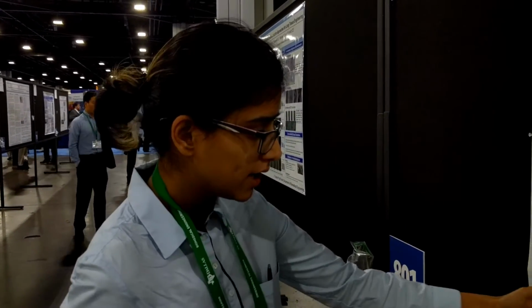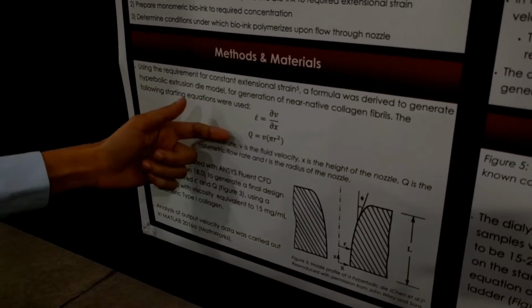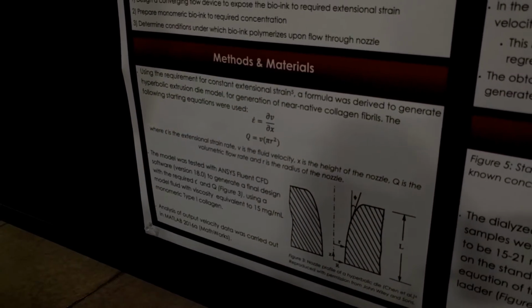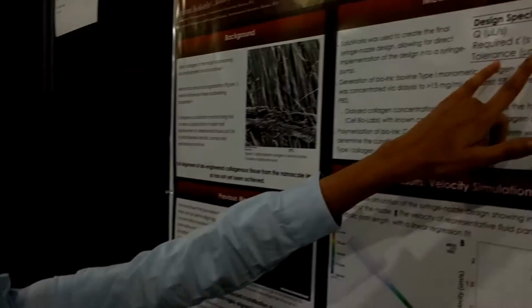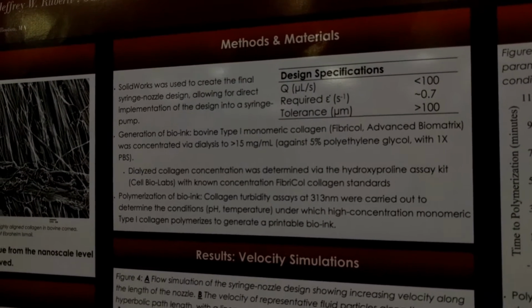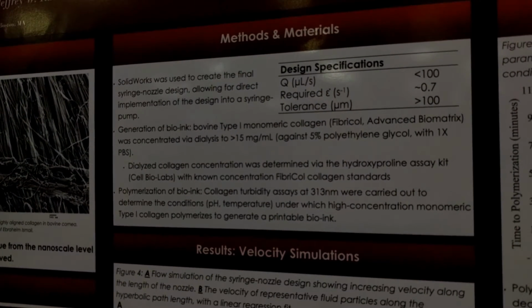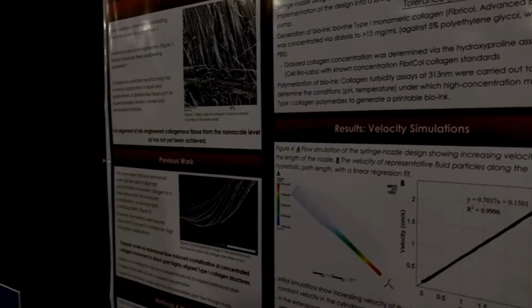So I generated an equation using two starting equations here. This is just the definition of extensional strain rate, and this is just conservation of flow. And I generated a formula using a couple of design specifications, 0.7 extensional strain rate. This comes from the previous paper, and 100 microliter per second cubed. And I tested this constructed nozzle in a fluid dynamics software, ANSYS.